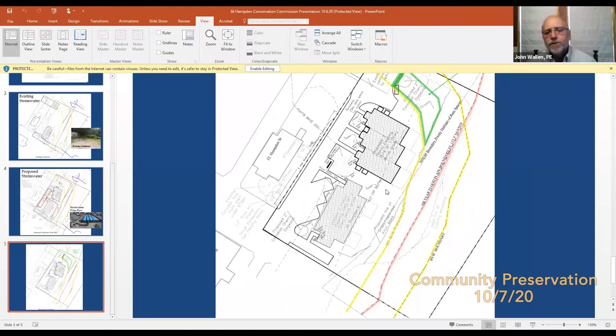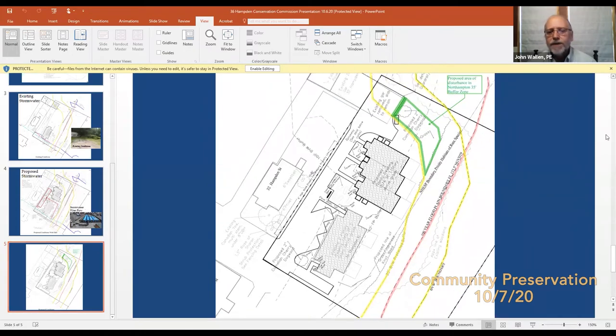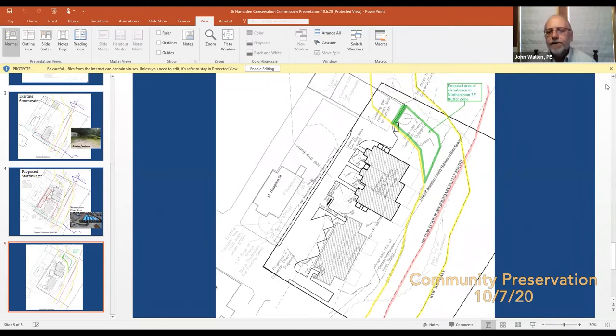This slide shows the BVW boundary and then the offset of the 35 feet. And the green area is the area where we will be doing work inside of that zone that we're asking for a variance for. The work in the driveway area is to expand the driveway a couple of feet so that we can get one more parking spot up there.